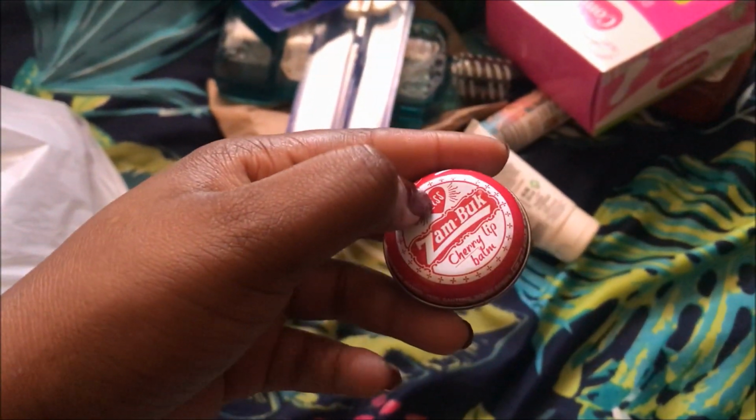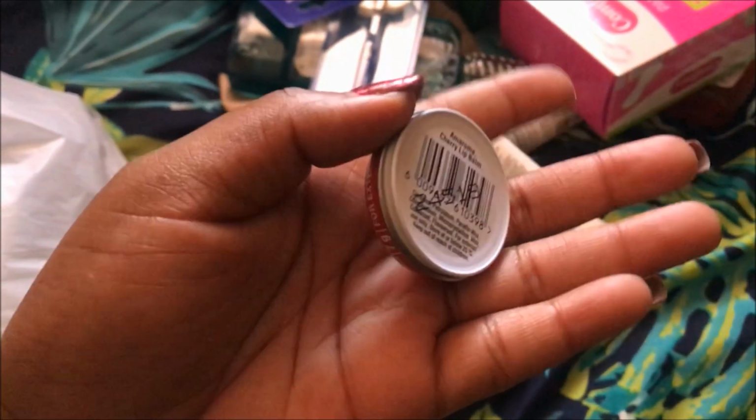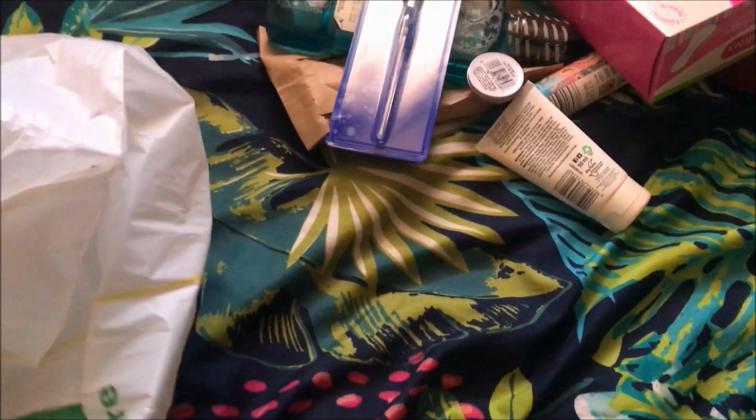Got a Zambuk. I go through these so quickly. I had one that I bought a few months back, but I've already hit pan on that one, so I needed another one. That's super cheap, so I had to get it.